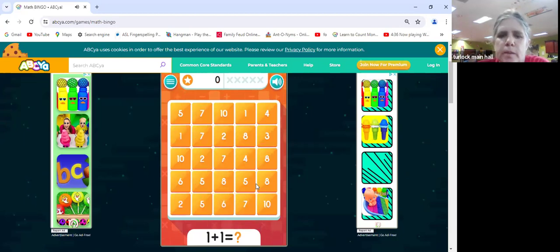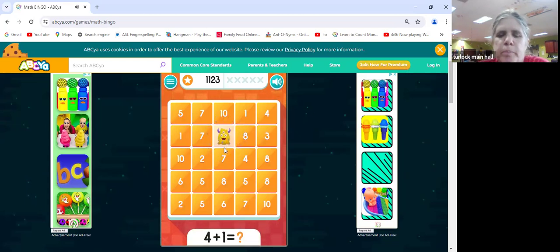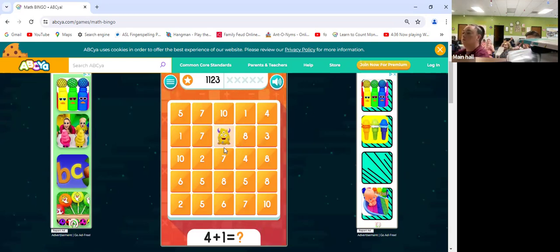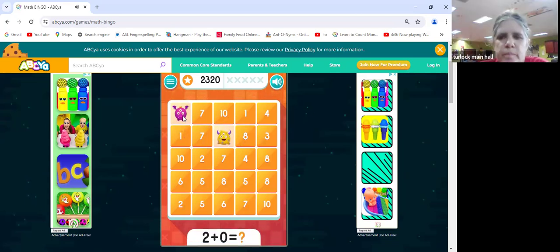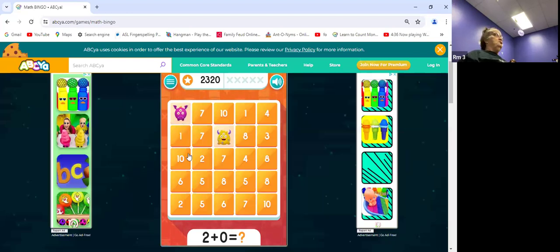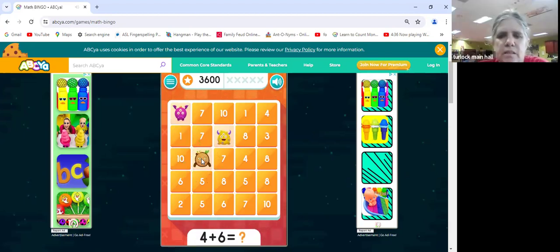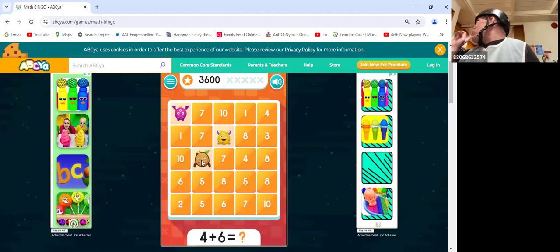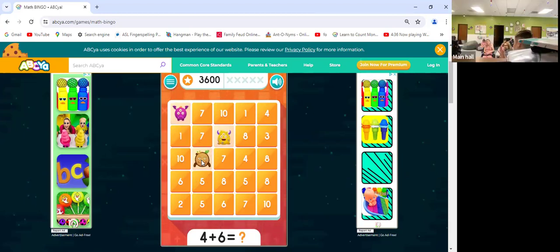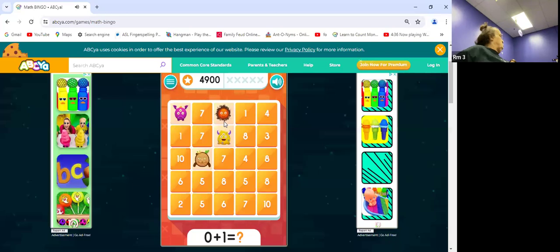What's 1 plus 1? 2. Correct. What's 4 plus 1? 1, 2, 3, 4, 5. What's 2 plus 0? 2. Correct. What's 4 plus 6? Ten. Correct. 10. Wow, we are good. What's 1 plus 0?